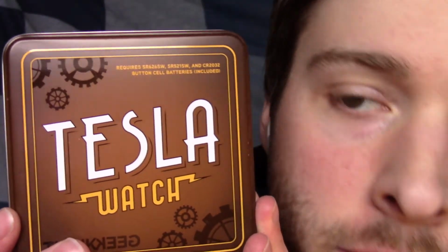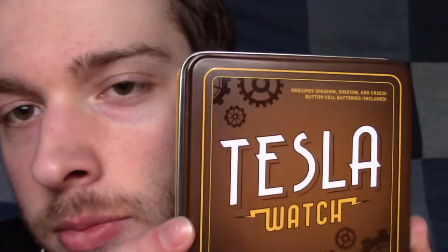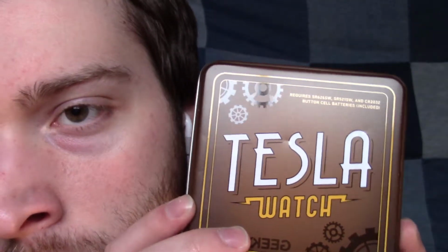And last but not least, I give you the Tesla watch. The Tesla watch is perhaps the most exclusive watch of them all, and probably one of the more pricier options out there. And in fact, I think I'm the only dealer that sells this watch in particular. And let me show it to you.